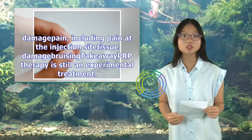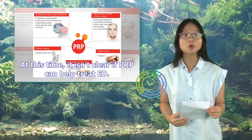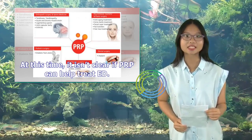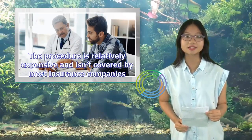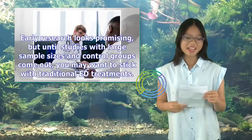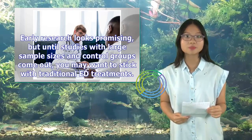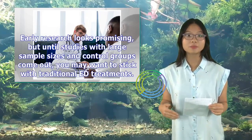Takeaway: PRP therapy is still an experimental treatment. At this time, it isn't clear if PRP can help treat ED. The procedure is relatively expensive and isn't covered by most insurance companies. Early research looks promising, but until studies with large sample sizes and control groups come out, you may want to stick with traditional ED treatments.